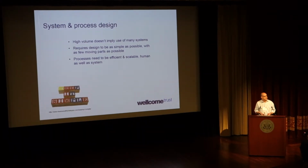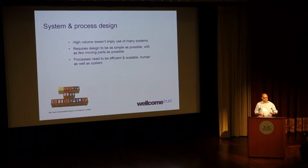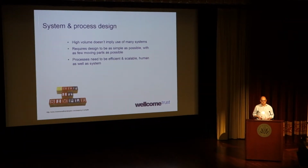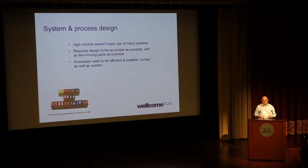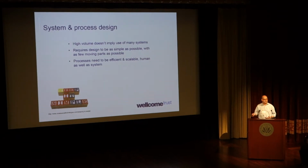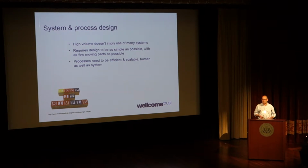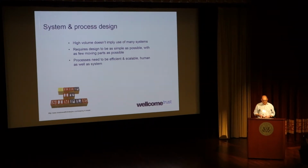We've worked really hard on both system and process design, and we're clear. High volume does not necessarily mean using many systems. In fact, what is really required to get high volume to work is low levels of complexity, creating systems and processes that are as simple as possible. Now, simple is relative, and what is simple for us may be highly complex for other organizations. It's institutional specific. But alongside the automation, and the key purpose of the automation, is simplicity. Keep it simple, keep it understandable, keep it easy to manage.